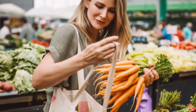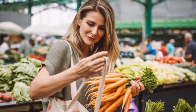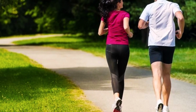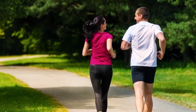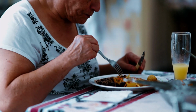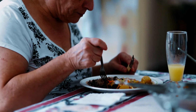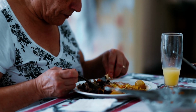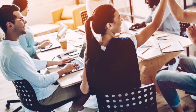Embrace lifestyle adjustments. Small, sustainable changes make a big impact. This includes a heart-friendly diet, physical activity that suits your fitness level, and practicing good sleep hygiene. Limiting salt intake, staying active, managing stress, and avoiding smoking or alcohol contribute to stronger heart health and better overall wellness.